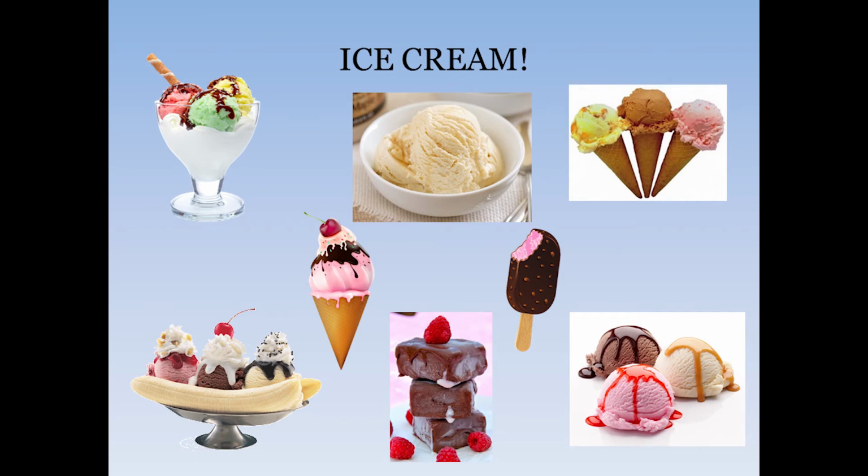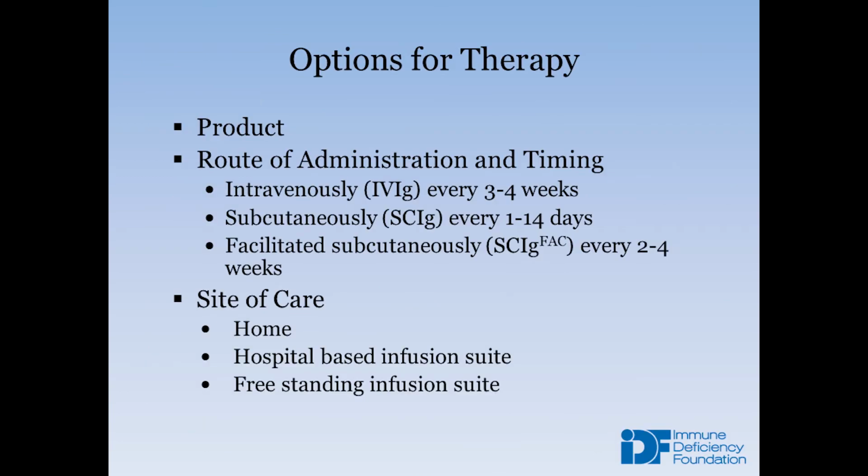There's multiple brands. There's multiple doses. Some people like one brand over another. There's people that eat ice cream, they're clueless about what brand they're eating. There's other people that swear that there's nothing like Ben & Jerry's, and other people will swear there's nothing like Haagen-Dazs. And that's really what gamma globulin is like. As I said, I don't mean to be silly, but Kathy Antola tells me she likes the ice cream slide. She says it makes sense to her. So there's lots and lots of options for therapy, just like there's lots of ice cream.